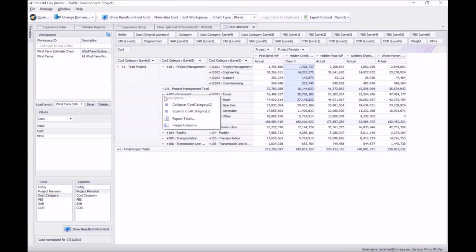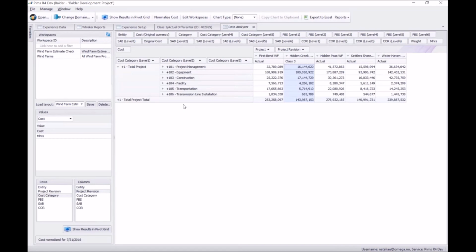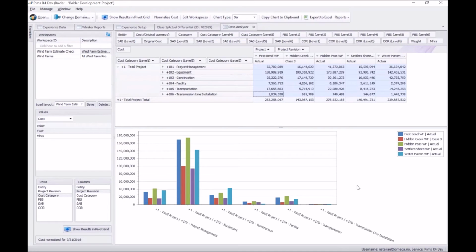Now I'm going to back up. I'm going to do the same thing I did before. I would like to create a bar chart, but this time I'm just looking at the actuals versus the Class 3. So I'll pull over all my cost categories, so project management, equipment, construction, create a bar chart, and now I can easily see where that estimate lies within all the actuals. So red is our magic color with our Hidden Creek. And as expected, and as mentioned, Hidden Creek is a smaller project, so it shouldn't be on the high end. It actually should be on the low end. So I'll take this and I'll export it and package it up for Shane.